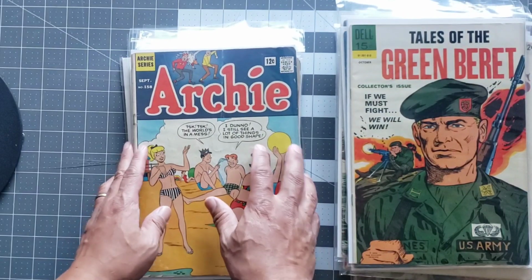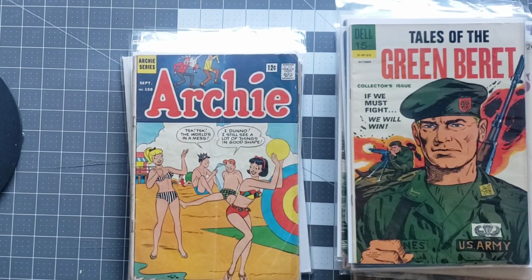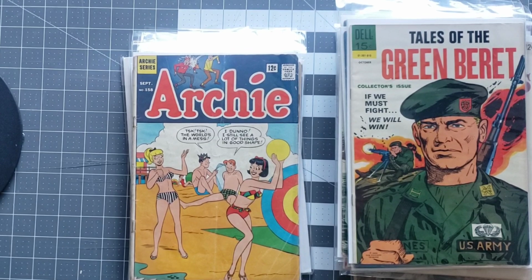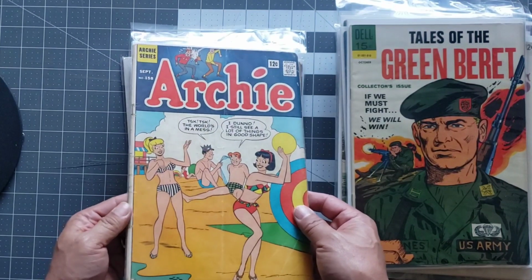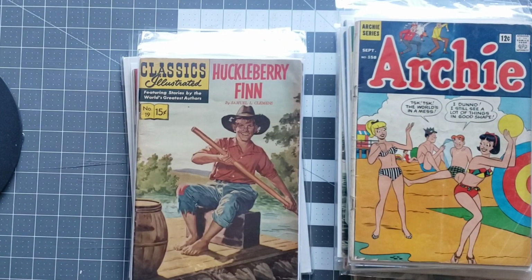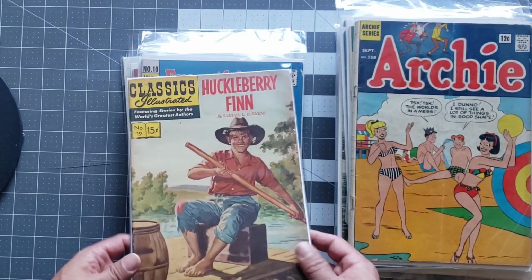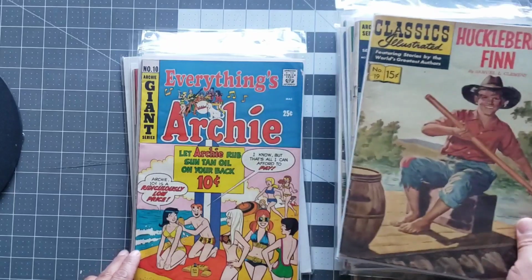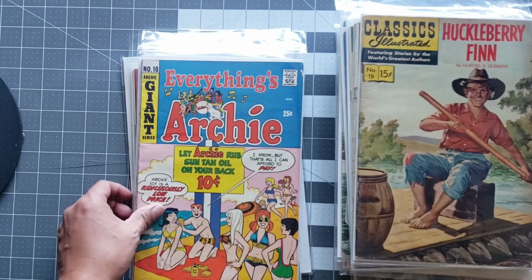And so this is what I found. These are the Archie bikini covers I just picked up. This is Archie 158 with Betty and Veronica on the cover. It was actually in pretty okay condition. I would say this is about a 3. And then I found Huckleberry Finn, Illustrated Classics number 19. I don't know why I picked it up, but I threw it in the $2 stack. And then there's Everything's Archie number 10. More bikinis on there. Just found Veronica and Betty, some others.